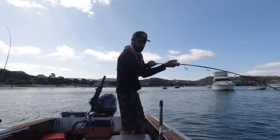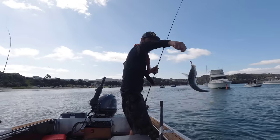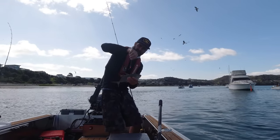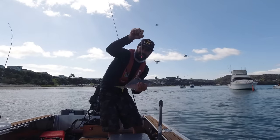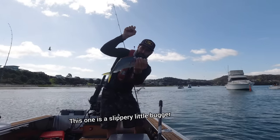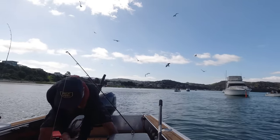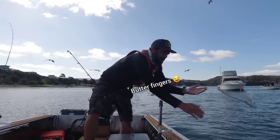Another beautiful little trev. Look at that. Go the little 4-bar-O BKKs. They have been deadly today. Check it out. Another beautiful one. Another beautiful little trev. Down home.